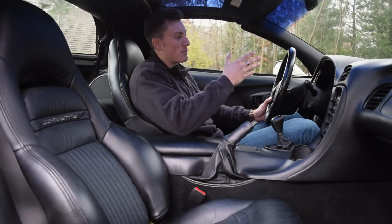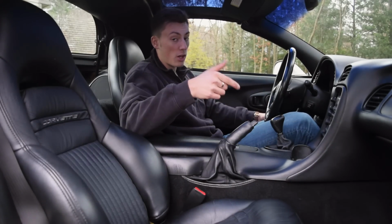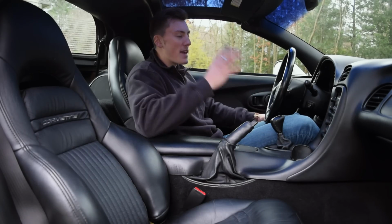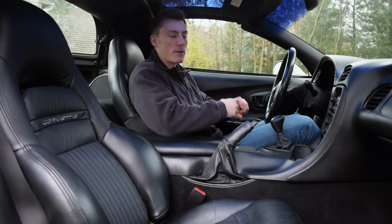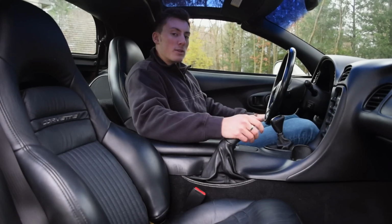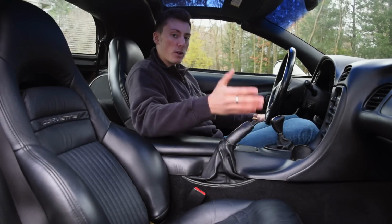And having the heads-up display, after driving Tuner Army's C6 Z06, which I'll include a link down below, that was equipped with the heads-up display, and it's just an amazing thing to have. It shows your revs, it shows your speed, and it shows your oil pressure. It really is phenomenal, and I don't get how more cars don't have that. Only 7% of all C5 Corvette coupes were equipped with the preferred equipment group.